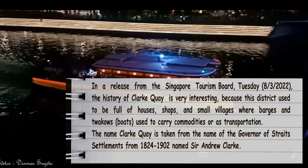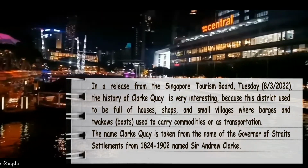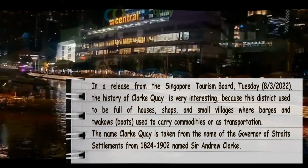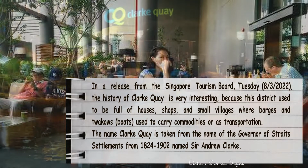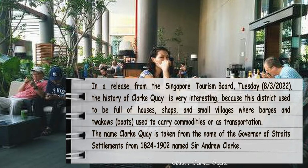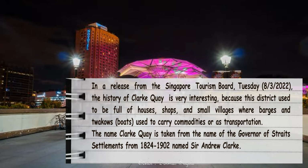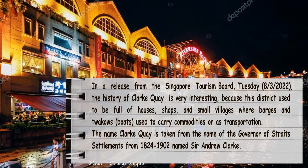In a release from the Singapore Tourism Board, Tuesday, August 3, 2022, the history of Clarke Quay is very interesting, because this district used to be full of houses, shops, and small villages where barges and tuacaos, boats, used to carry commodities or as transportation. The name Clarke Quay is taken from the name of the governor of Straits Settlements from 1824 to 1902 named Sir Andrew Clarke.